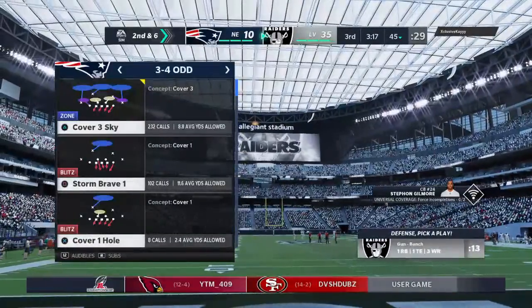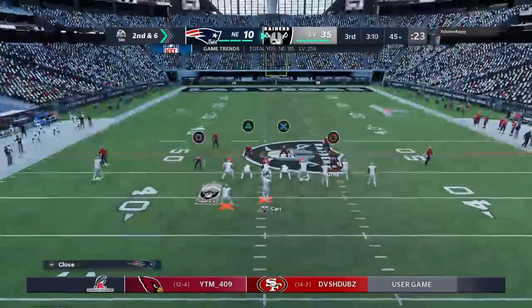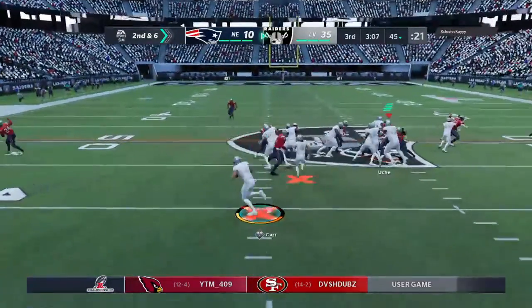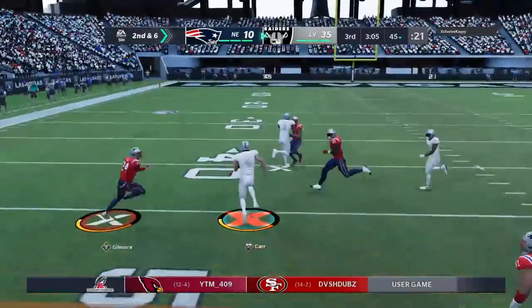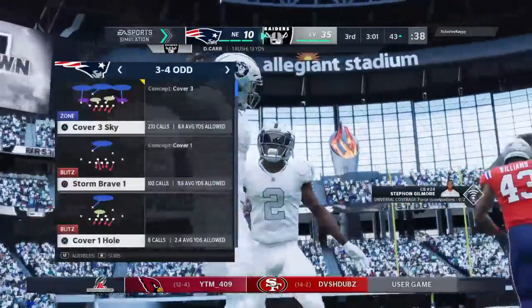It becomes contagious, doesn't it? It absolutely does, because oftentimes it translates to your defense as well, because they're excited about getting the ball back for their offense that's playing so well. Well, they are clicking right now. Carr's going to keep this. A gain of 13. It's a first down.